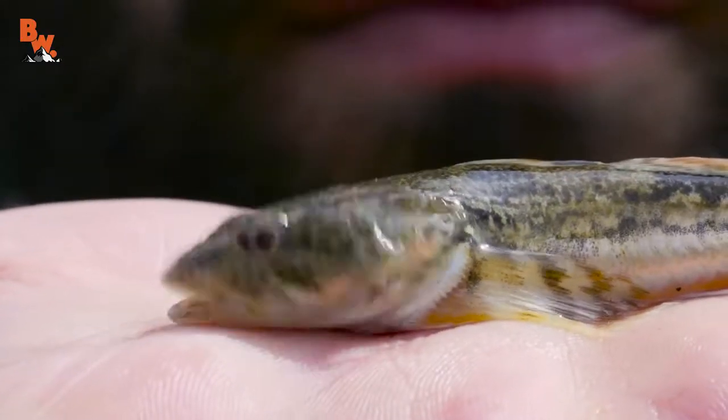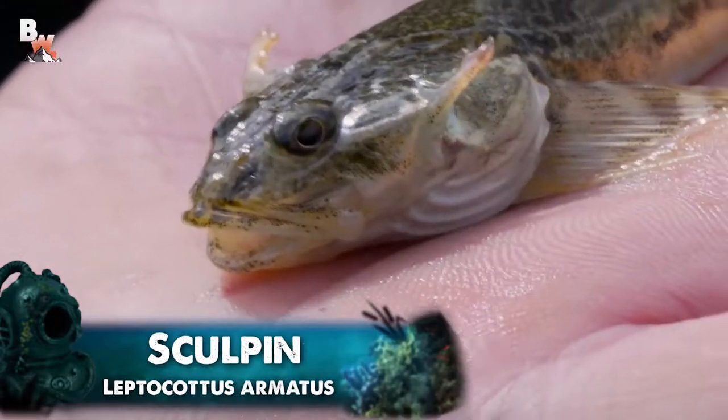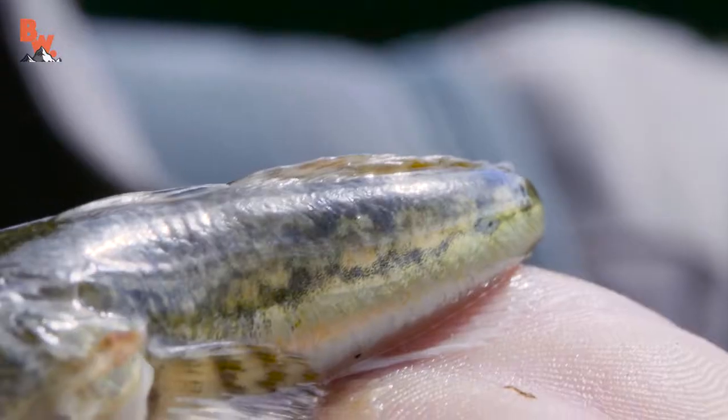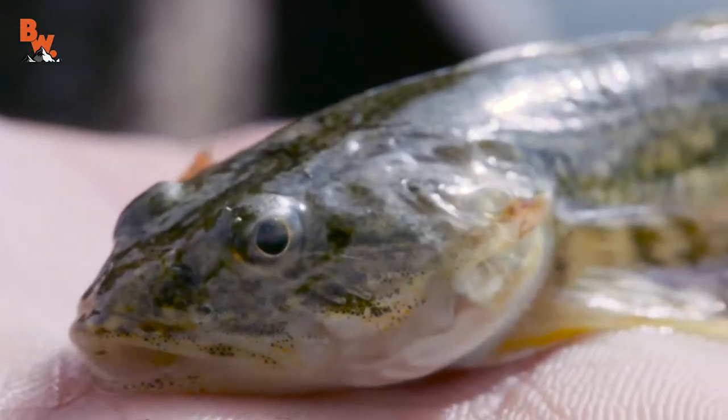Wow. As it turns out, this is actually a species known as the Pacific staghorn sculpin, which gets its name from the spines on the side of its head, which resemble the antlers of a stag. And while I was excited to come across this fish, they are incredibly common in coastal lagoons.